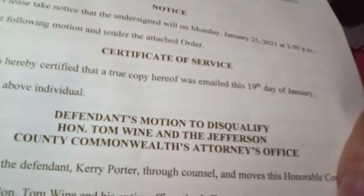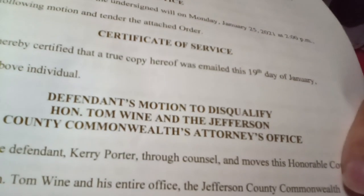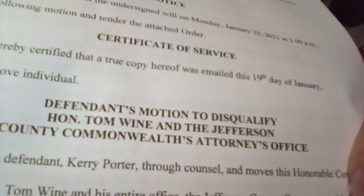Certified. Defendant's motion to disqualify Honorable Tom Wine. Is he honorable? Was he honorable? And the office from the thing, a conflict of interest. So this is a motion from us, from the defendant, me, to get the Commonwealth Attorney's Office not to come after me for bias and conflict of interest.